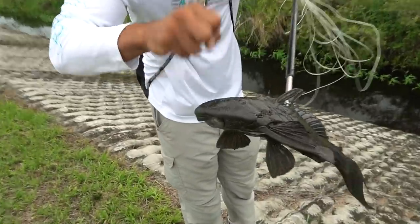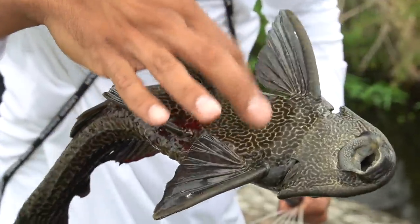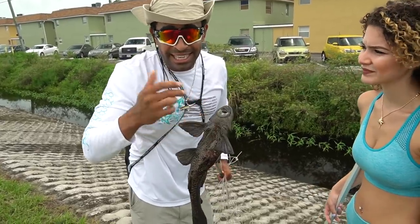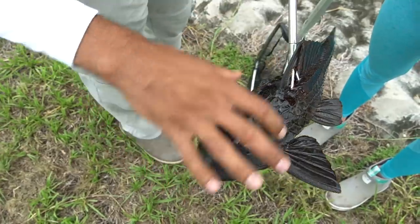Listen, yeah, look at that. Let's get close. Crazy. You guys can see that's a little bit softer. Feel it. Cute mouth. Feel that. See, it's like leather though. Even the belly of this thing is like hard leather. It's like shark skin if you go against the grain. Look at that thing. It's like a shark, right?